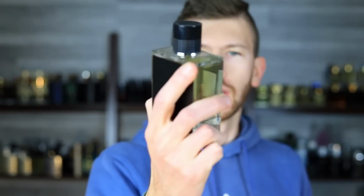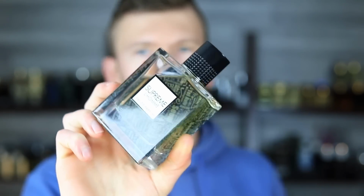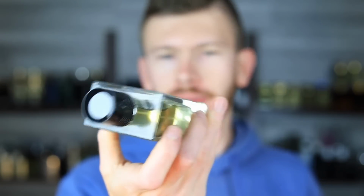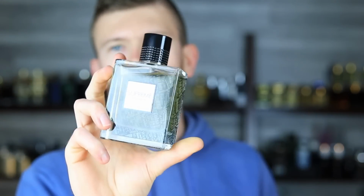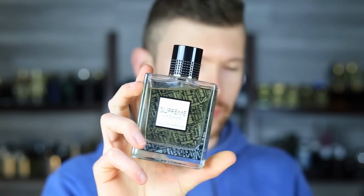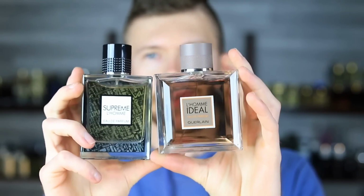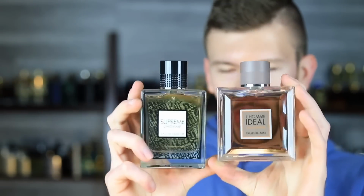Okay, today we're going to be checking out Supreme L'Homme Eau de Parfum by Fragrance World. So this is a 100 ml bottle. Again, Eau de Parfum concentration here. And what does that bottle remind you of? Probably something that you're pretty excited about if you're anything like me. And that is L'Homme Ideal Eau de Parfum. Yeah, we have a L'Homme Ideal EDP clone here, which I can't be more excited about.